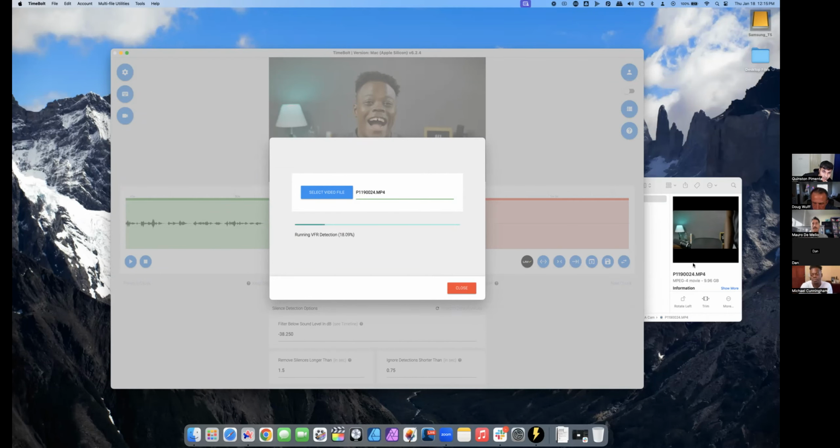If it detects variable frame rates, TimeBolt will cut in the right way. TimeBolt can convert the file into a file that can work. It's just like a check, right? Why is this happening? You can understand if it's a file thing or some other setting that's off. We've got TimeBolt to a place where it's doing great math. The math that it spits out finds all the silence as well.